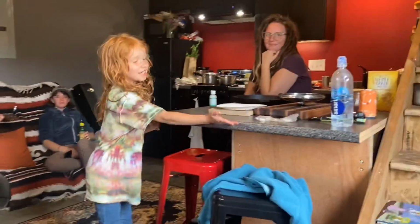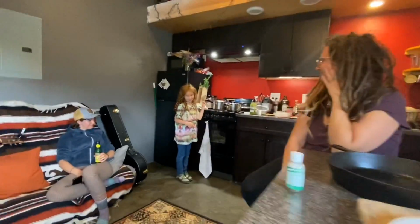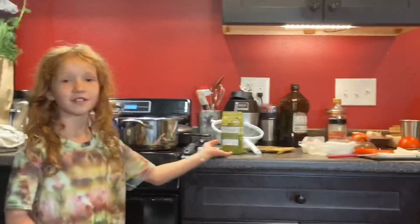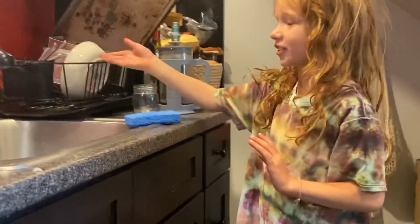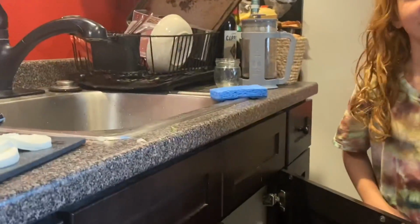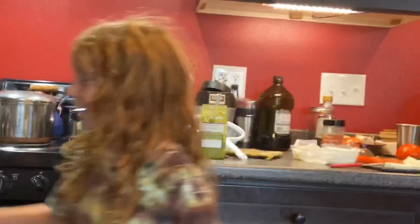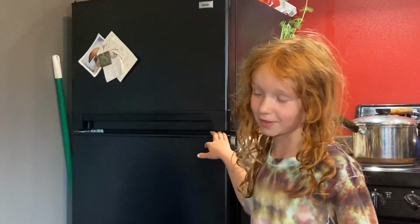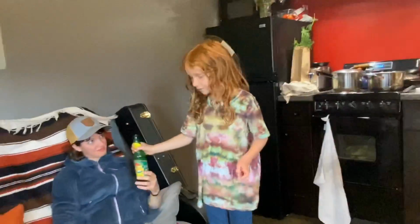And this is the island. This is a pan. This is another pan. Here is some food. What's that? My favorite. There is the dish area. Here is under the sink. Here is something in tinfoil on the garbage. And then here is the oven that's getting baked. Here is the fridge. Lots of good stuff in there. Here is some ginger ale, not beer. Kids aren't supposed to drink beer. Not beer.